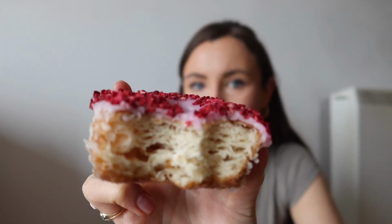That is really nice. Oh my god. That's what the inside looks like. This tastes pretty much exactly the same as that first one, but better, because that raspberry icing on the top is just perfect. It is still really, really sweet, but it's got that little bit of a zesty kick, I guess, because of the raspberry.